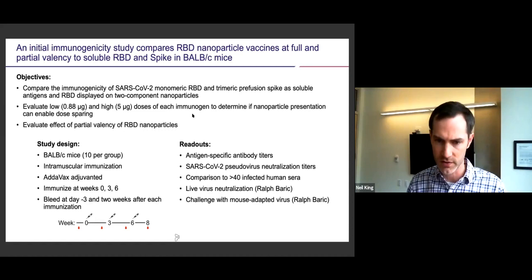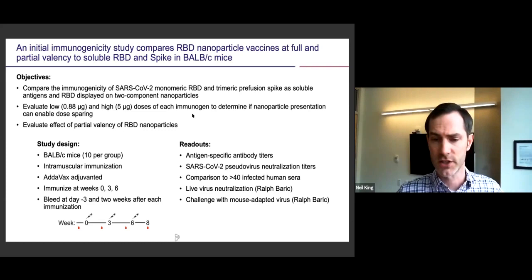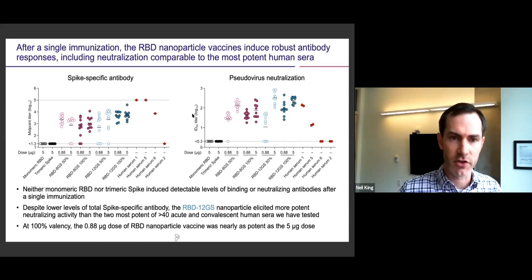And then Ralph Baric at the University of North Carolina is doing live virus neutralization, and we're actually going to ship him our mice, and he's going to challenge them with a mouse-adapted virus that he's developed. And so on the next slide is some of the data post-prime. So this is just after a single immunization. And I think the first thing that you notice is that neither the monomeric RBD nor the trimeric spike, at the doses that we tried, elicit detectable antibody responses.